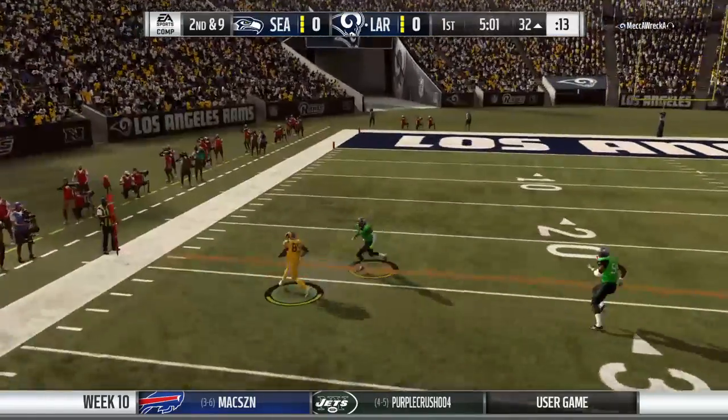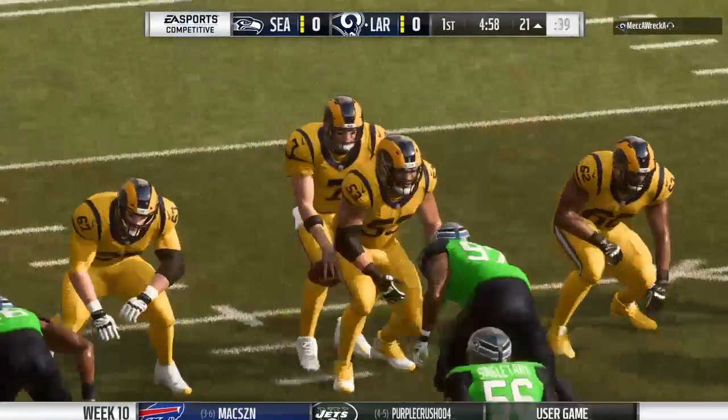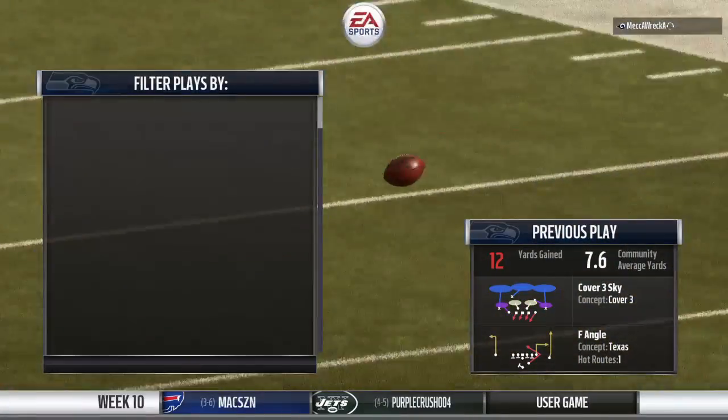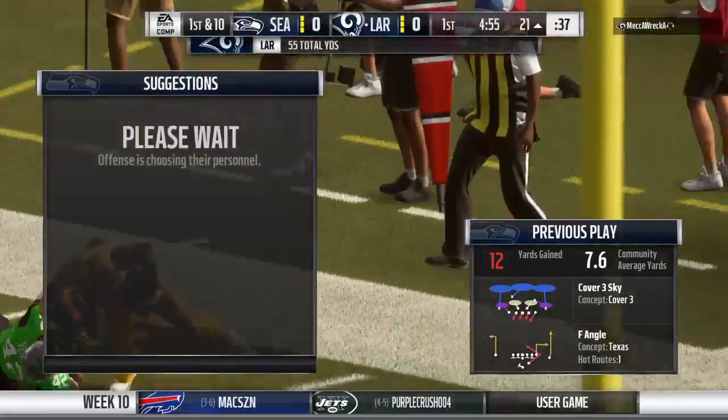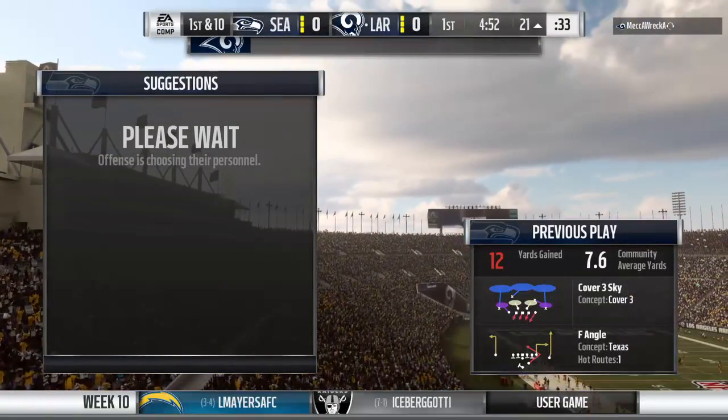On 2nd down, Roethlisberger throwing the out route incomplete. It's Mason. And he's going to get this down near the 20-yard line. 12 yards there as they keep this drive rolling. It's another 1st down.